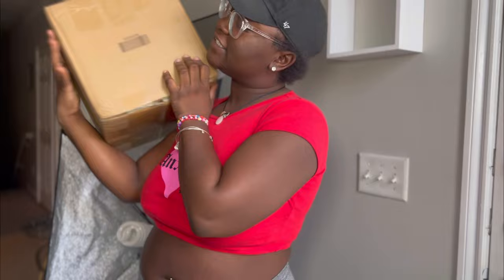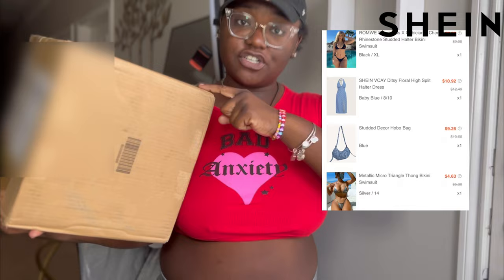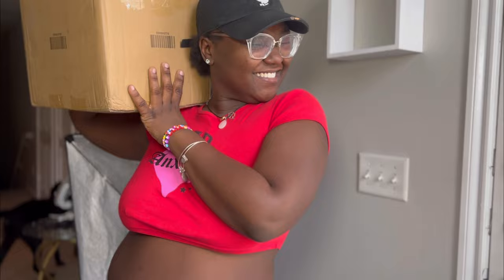But yeah, this is my Shein stuff. As I said in my previous video, I have some sundresses and swimsuits. So this is gonna be a sundress and swimsuit haul. And then part two is gonna include my Amazon Skims dupe and also SavageXFenty because I had 2 credits and I had to use them.